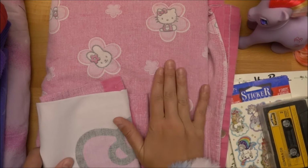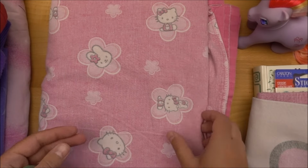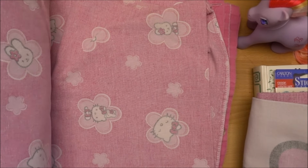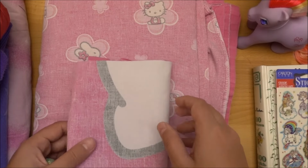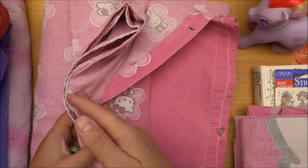Actually, I found a bedding from Hello Kitty. I don't know how old it is. I'm guessing it's not really old, but it could be maybe. So we got here definitely Hello Kitty, some of her friends as well, and then a giant pillow that belongs to it. I picked up this Hello Kitty bedding because I want to convert it.